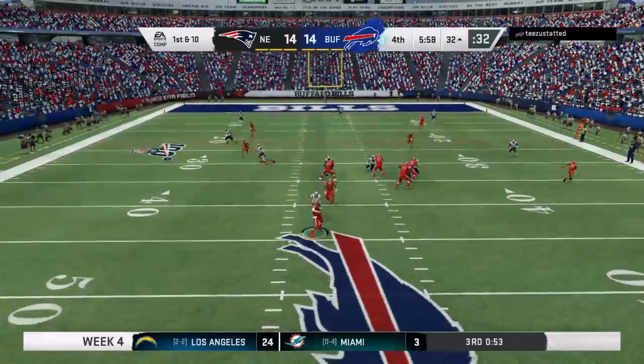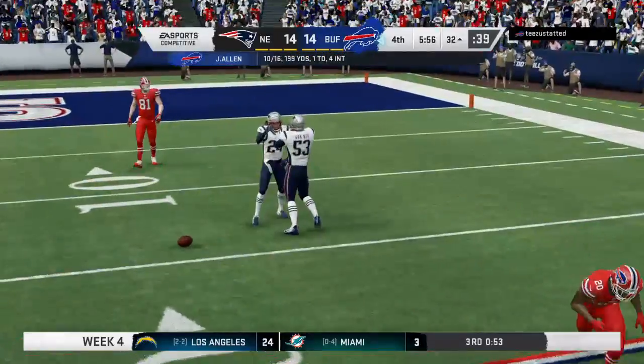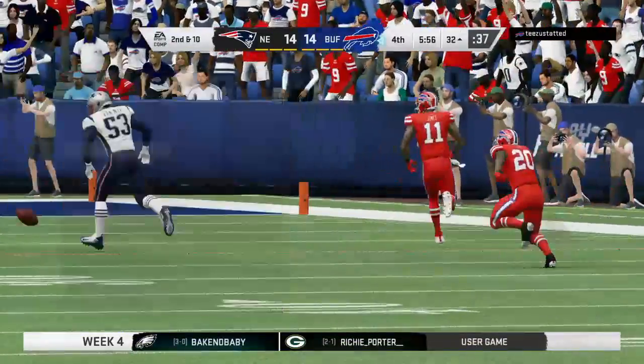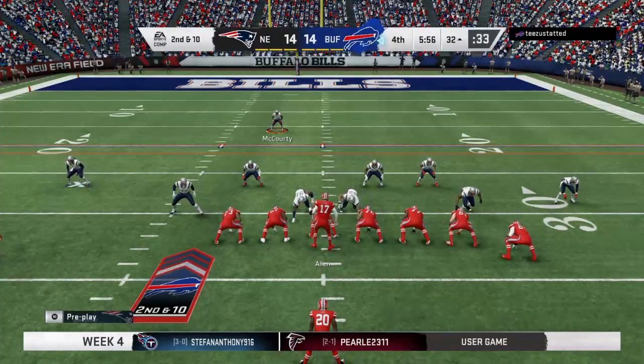Here's Allen. And nowhere to fit that football in. It's knocked away and incomplete. He was trying to get it to Zay Jones that time, but it's going to be 2nd down. Here's 2nd and 10 now from about the 32.